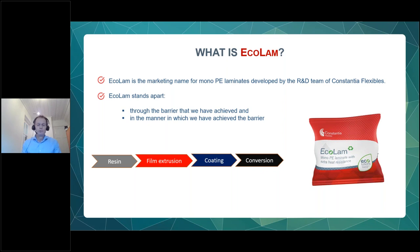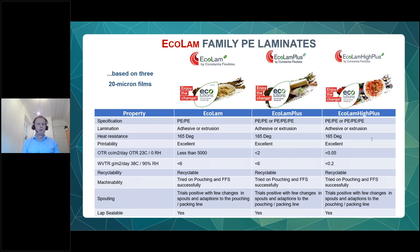So let's move to the next slide and show you the portfolio, which is broken down in three categories and based on 20 micron films. One which is without any barrier, the second with a transparent barrier, and the third with a high metallized barrier. So looking at this table, there is more to PE than you realize, especially if you zoom in on the middle section where we have oxygen barrier and water vapor barrier.